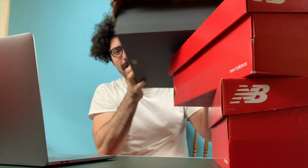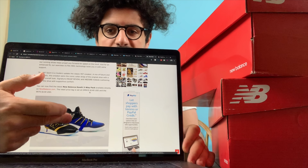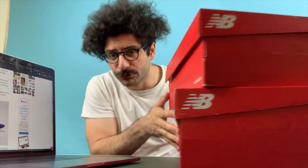Got them directly on newbalance.com, which I didn't. The retail for the Omni ones was $140 and the 997S was $130. Go figure. We're talking $270 for the two of them. I wish I got them for that much. I got the 997S for about that much with a jacked up box, first and foremost. The Omnis, on the other hand, the basketball kicks, I got two pairs of them. Two per.